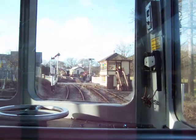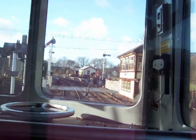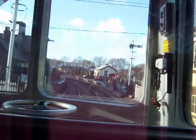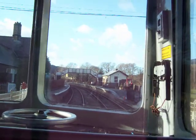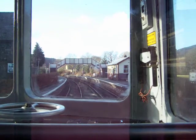So here we're just doing the token transfer. The driver's hanging out to drop off one token and pick up in a minute the second token. Should he miss on this task, we'd have to stop the train and he'd have to get down and go and pick it up.